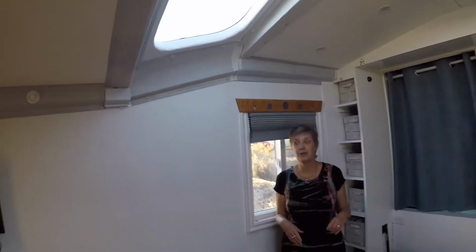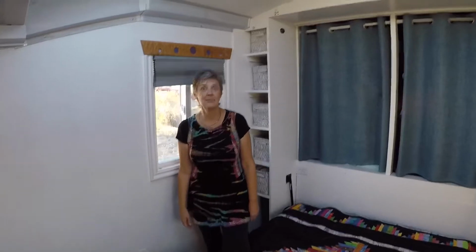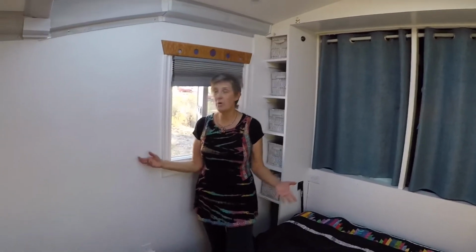So that's pretty cool. Yeah, this is all naturally lit. The sun is actually level with the bus almost. It's crazy, huh? How much light comes in. And then painting the walls white so it can reflect all the light when it comes in.